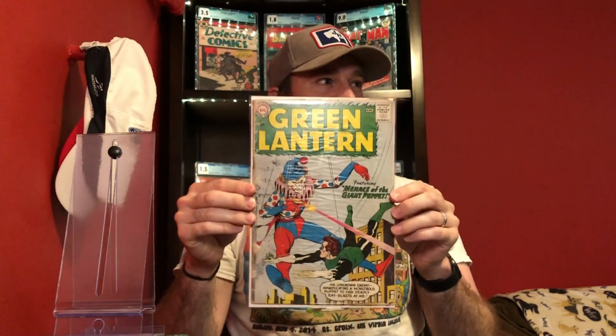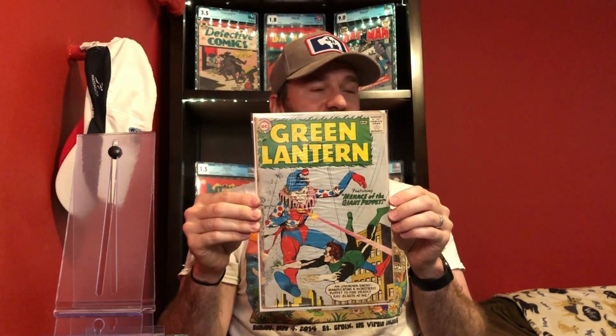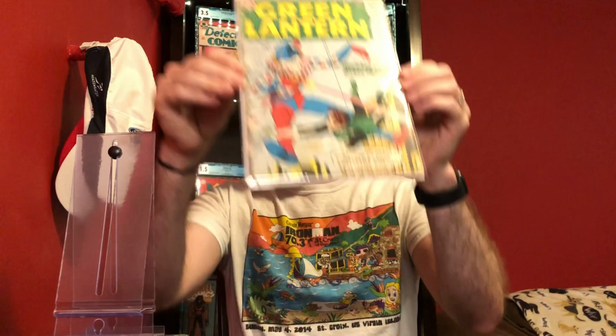And that's always a good thing when you have these lower grade books, if you can get them where they're not missing huge pieces or have faded colors or anything, because the colors are actually really nice. Looking at this from a few feet away, it's a really, really nice looking copy. So great book there, great DC book.